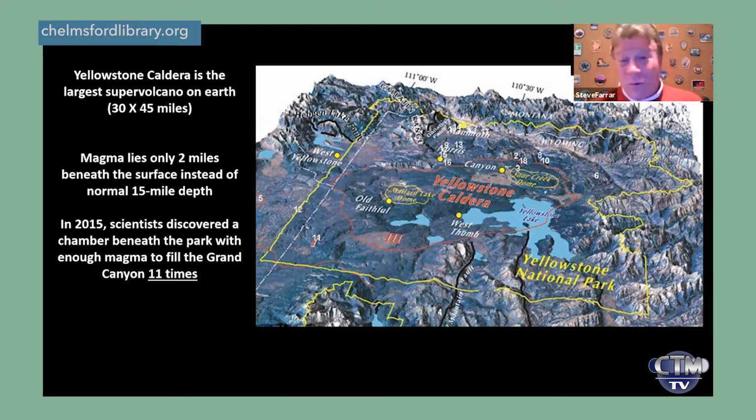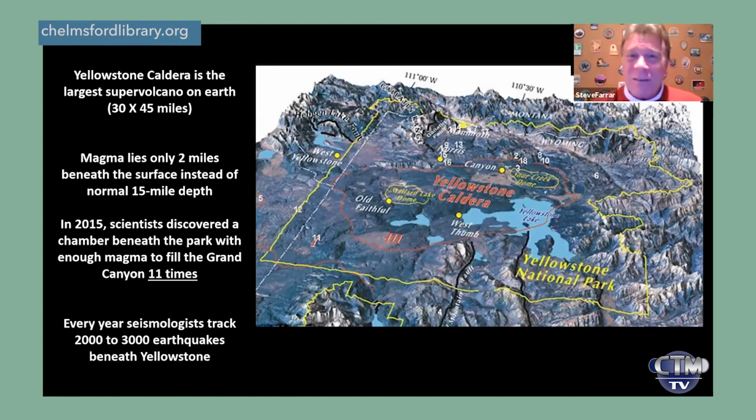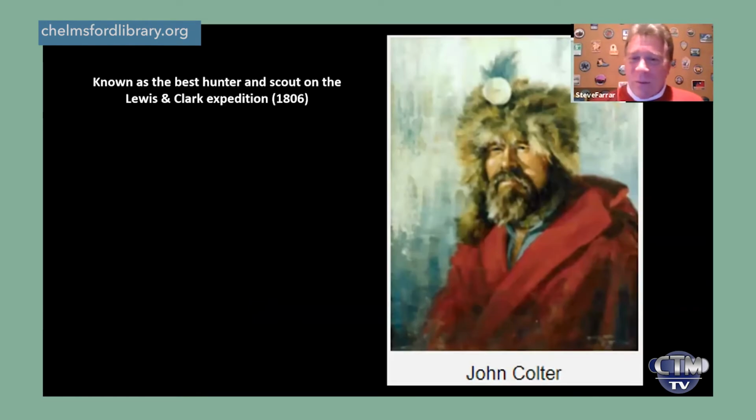So if Yellowstone happens to blow, we're not going to have anything to worry about because that's a deal breaker. That will be the end of the world as we know it. REM's words. It is a shaky area. There are earthquakes. They don't register on the Richter scale. They're not newsworthy, but there's 2,000 to 3,000 earthquakes every year monitored within the caldera. So it is an active area.